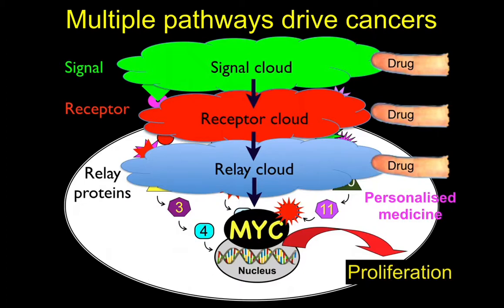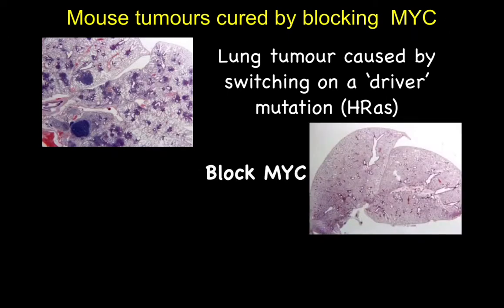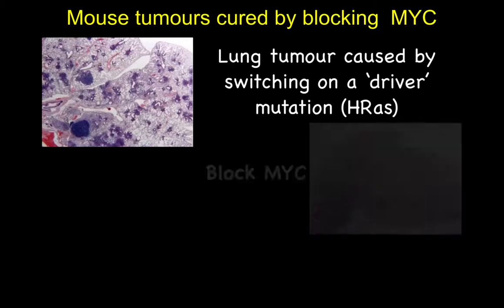A major candidate is MYC, a master transcription factor that is essential to drive cells through the cell cycle. In mouse models, blockade of MYC can not only stop tumour growth, but can reverse it, so that the tumours actually disappear. You can see this on this slide, which shows a lung tumour stained with H&E, and all the dark purple masses are tumour clones of cells. But if MYC is blocked, that not merely stops tumour growth, but the tumours actually disappear. Now, in these experiments, MYC is regulated genetically, so the details don't matter here, but you can consult the reference if you're interested.